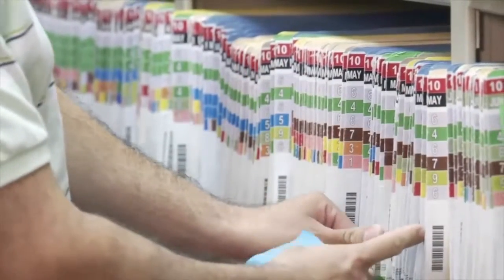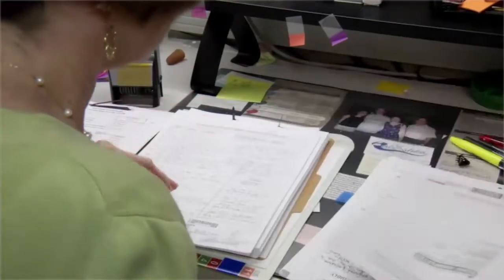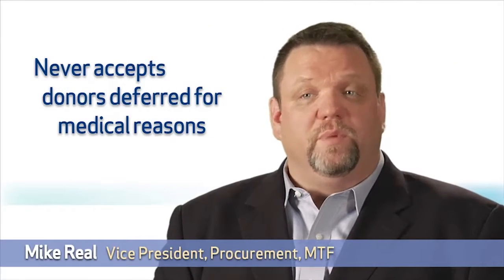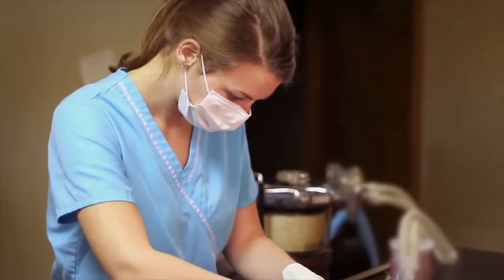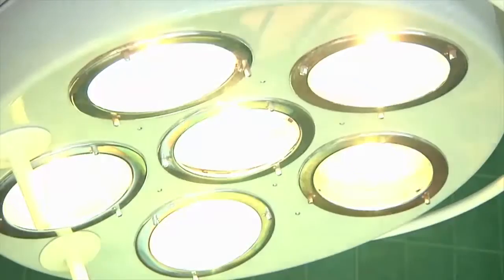Assessments begin with an examination of the donor's medical history, social history, and a physical examination. MTF never accepts donors that have been deferred by another tissue bank for medical reasons. MTF does not accept any donors from outside of the United States for processing and distribution domestically.